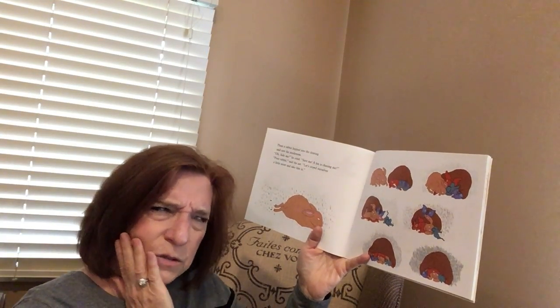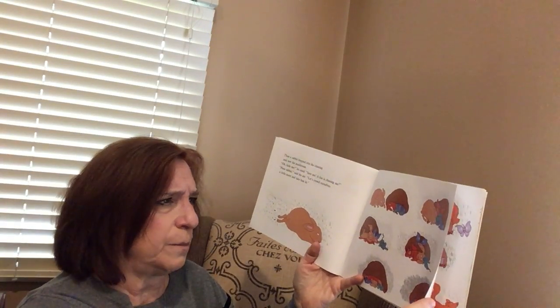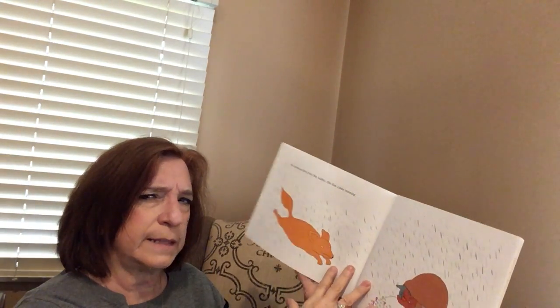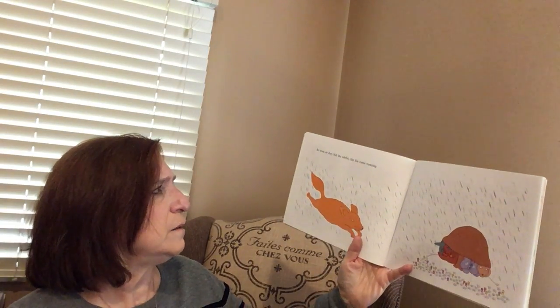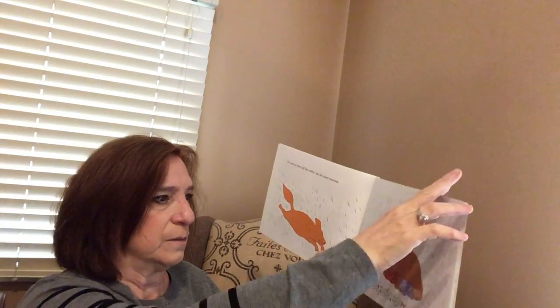How did they fit underneath the mushroom? When it started, the ant could barely fit under the mushroom. That's our mystery. As soon as they hid the rabbit, a fox came running. What do you think the fox wants to do to the rabbit? I think so too.